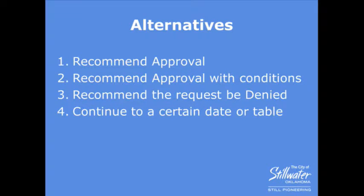Anyone else? Is anyone wishing to speak against this item? Please step forward and state your name and address for the record. There being none, at this time I'll close the public meeting and ask for staff alternatives. Okay, you can recommend approval to the City Council. You can accept the findings and recommend approval with conditions. You can find that the request doesn't meet the minimum requirements and recommend it be denied, or you can continue the request to a specific date.